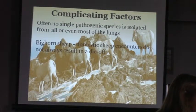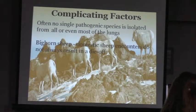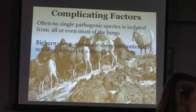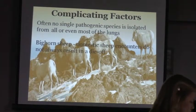Why do some bighorn sheep and domestic sheep encounters not always result in a die-off? Well, I don't think that all domestic sheep are carrying bad leukotoxin genes, and some of these bighorn sheep may be developing immunities to them. So I think it's probably a combination of factors. If there's a real bad one in there that's got a nasty leukotoxin, then they may be able to kill a group of bighorn sheep. Obviously, that wasn't really the case in this die-off because they didn't die really quickly. And they can adapt and develop some immunities to some of the shared bacteria that they have.